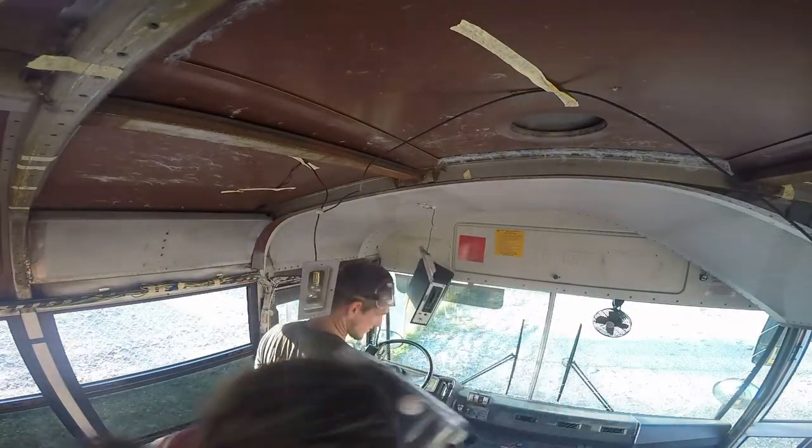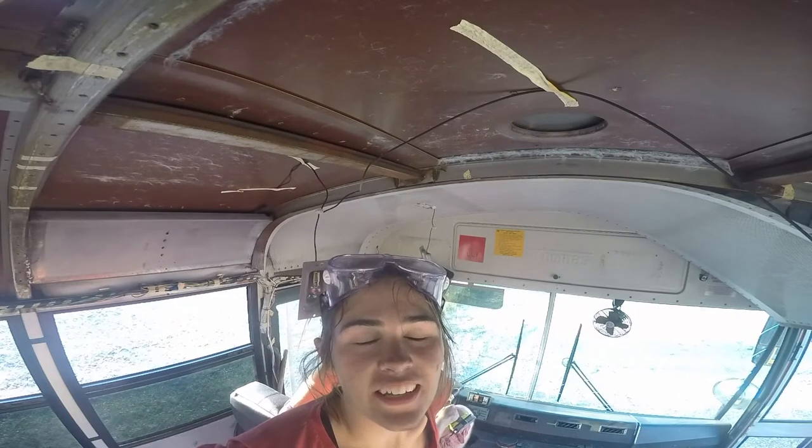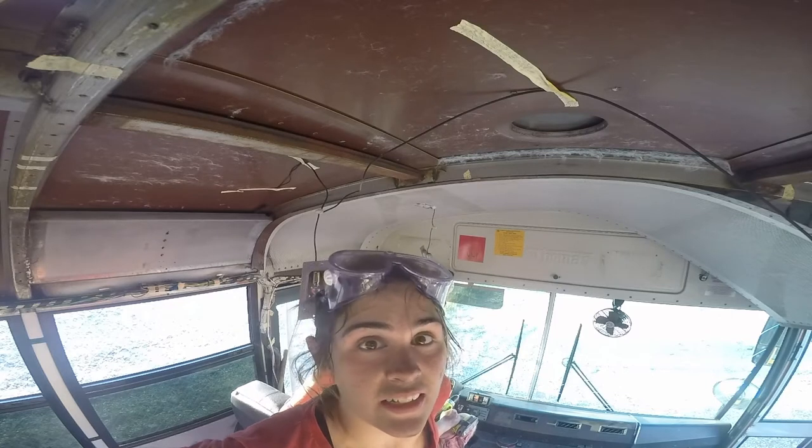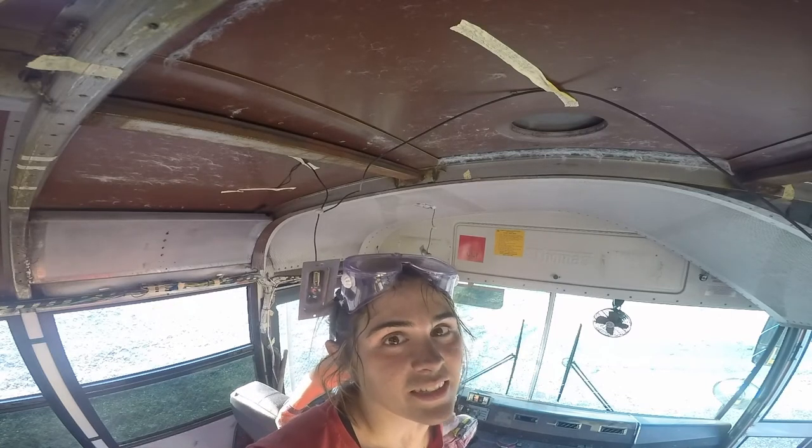Just those two. All right. As you guys can see, we've decided to take out our last panel. We just wanted to go ahead and go for it. We are super excited to get a ton of stuff done today. Our bus looks completely different than it did when we first got here. So we're super stoked. Glad to see some change with our bus.